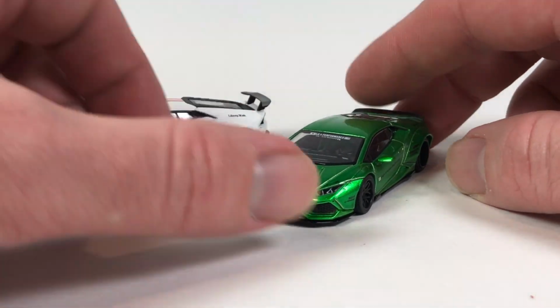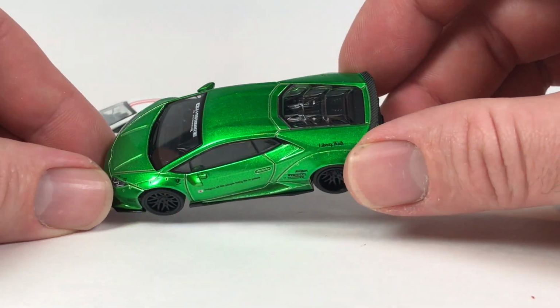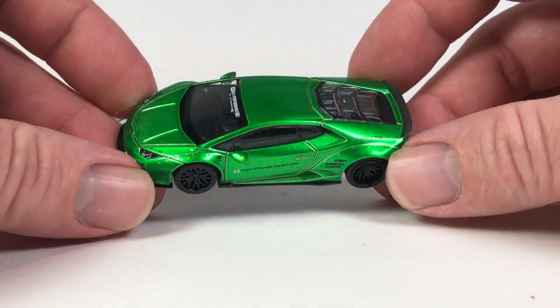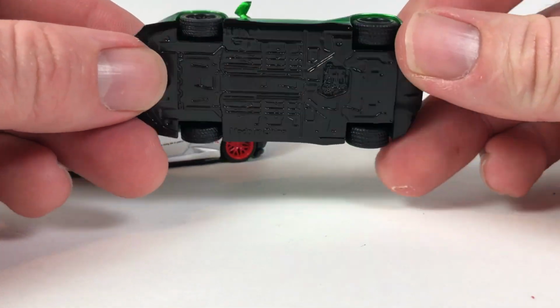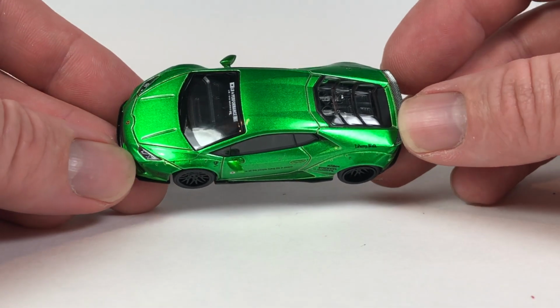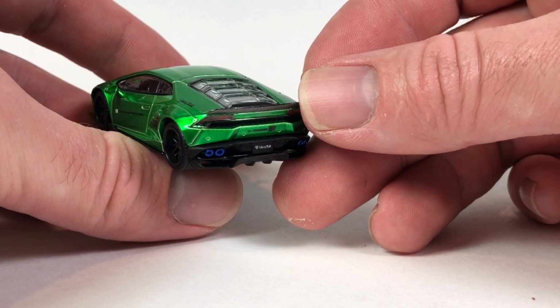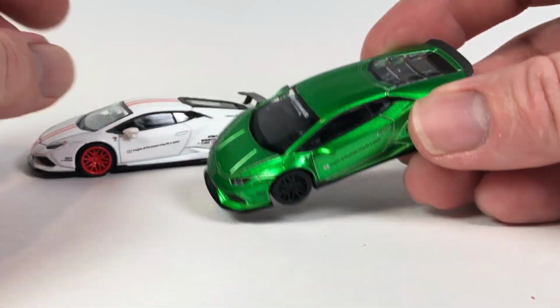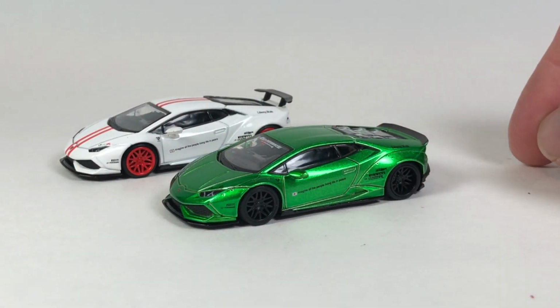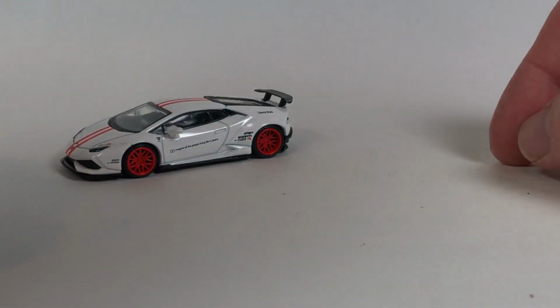I definitely dig the green one. I mean, come on. That's a good color. Beautiful. That's almost Green Machine color. It's a little bit lighter than Green Machine color, but it is near Green Machine. That's really cool. Love the blue tipped exhaust too. Looks fantastic. Yeah, overall, just great. I mean, just amazing. When I saw that Mini GT first got the Lamborghini license, I was like really excited for it. And yeah, obviously because I collect Lambos.